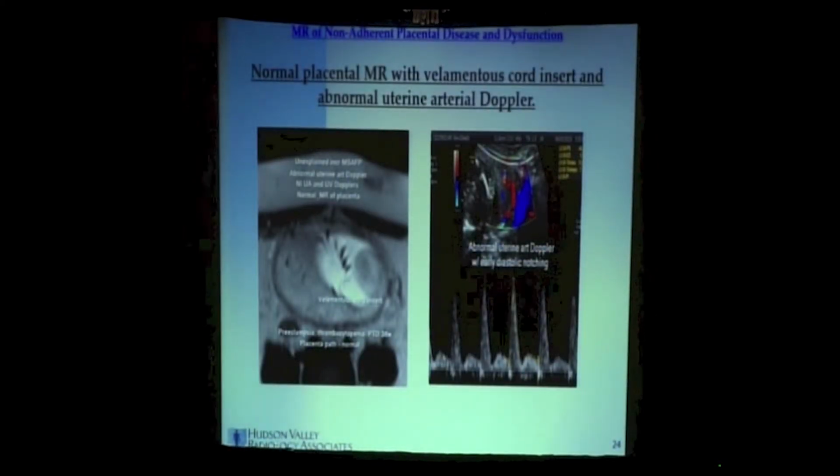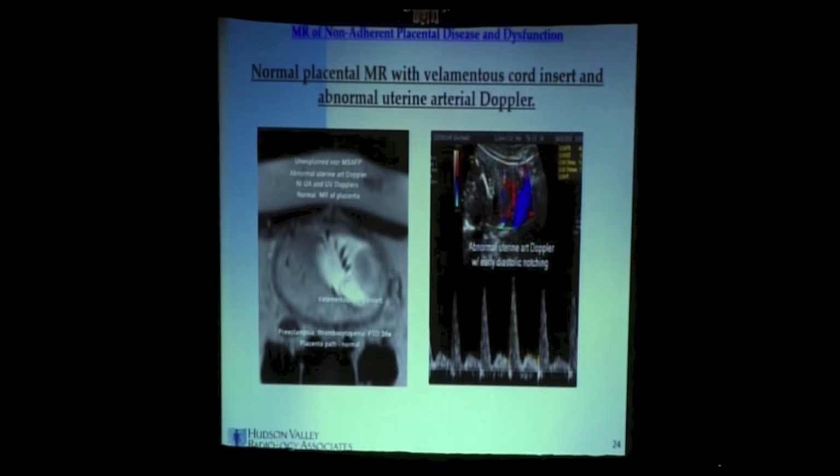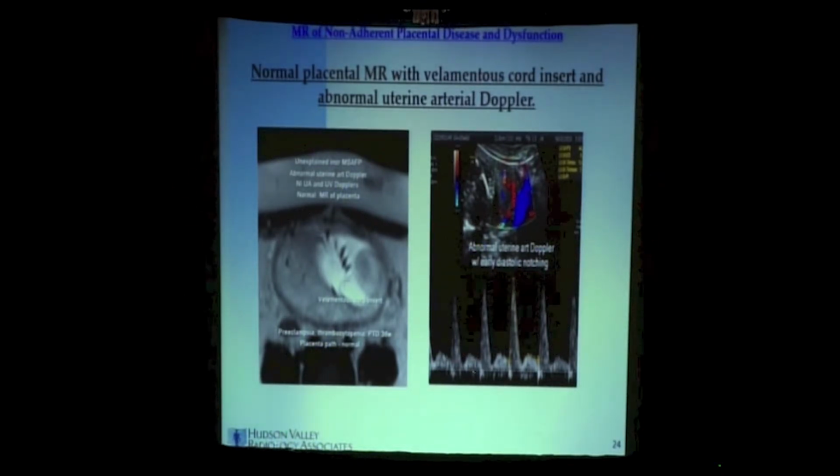Here is the velamentous cord insertion. This is placenta on MR. This is the velamentous cord insertion. This was abnormal uterine artery Doppler with early diastolic notching.